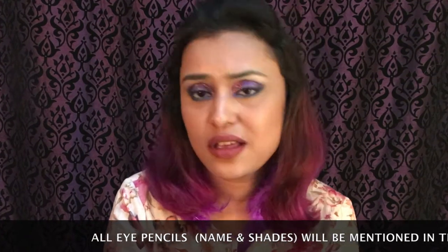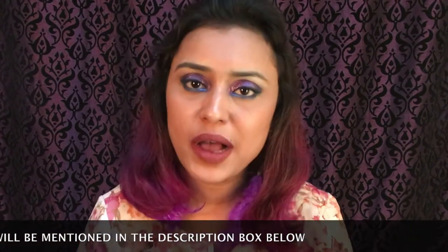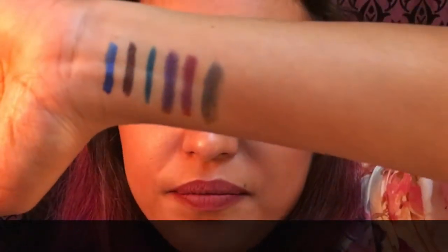This is from a cheaper brand, Davis. I think you get these pencils for 10 rupees or 20 rupees. I have never used it, but it has a nice pigmentation. Somehow I never used it. Sometimes you just pick up stuff because you are tempted to buy it, but then you never use it. So it's like a dark gray.